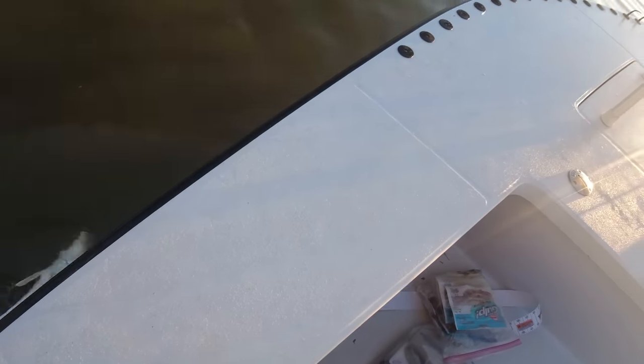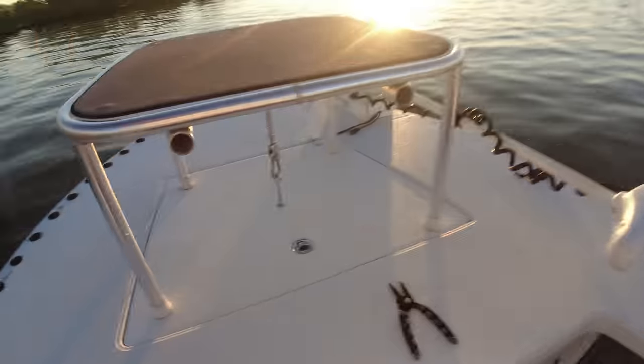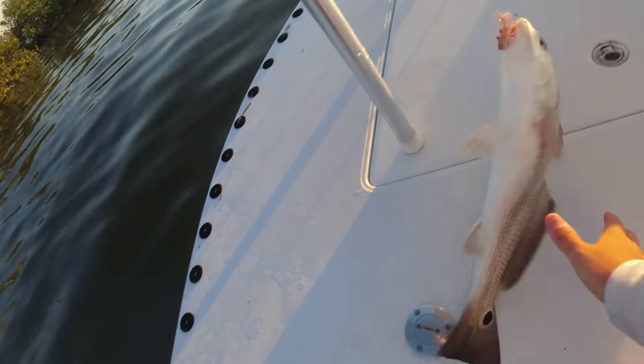I think he's a little bigger, Max. Think he's a little bigger? Oh, it's close. It's close. I think this one's like 20. Yeah, it's close. I'm going to swing him in. Yeah, a net would have been pretty good today. Yeah, he's a little bigger. Settle, settle, settle.